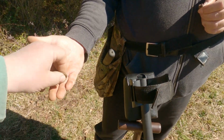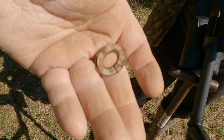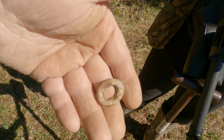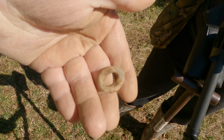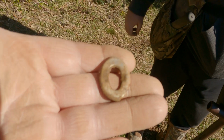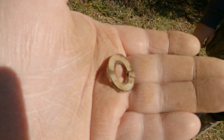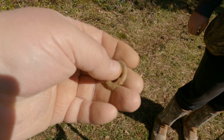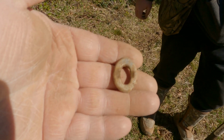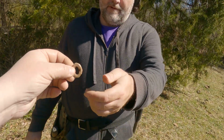Tom did find something right there. These actually have a name, and we keep finding them. I guess we need to figure out what the name is. These held tarps down on Model Ts and military vehicles. This is the part the tarp would have been on, I believe. But yeah, we keep finding these things.